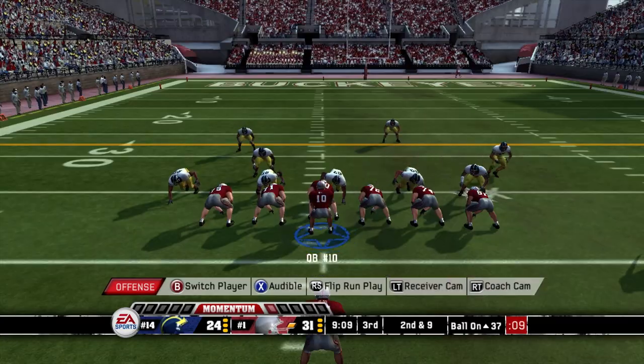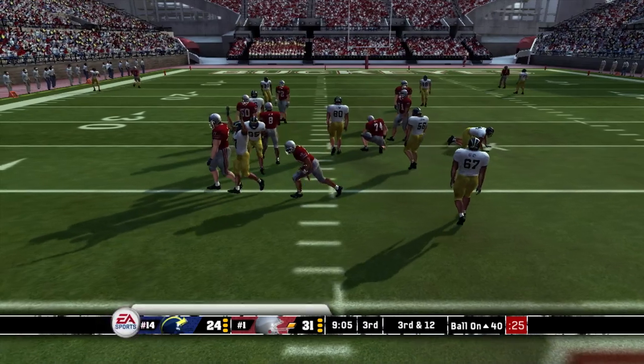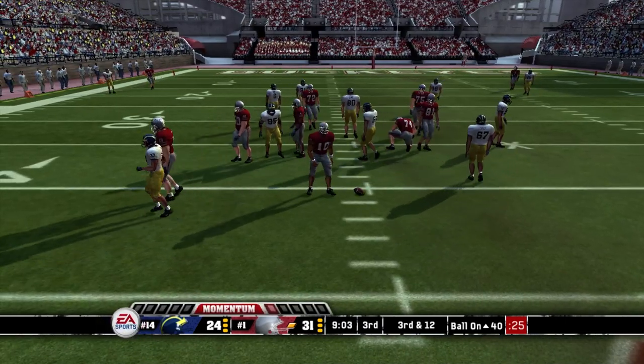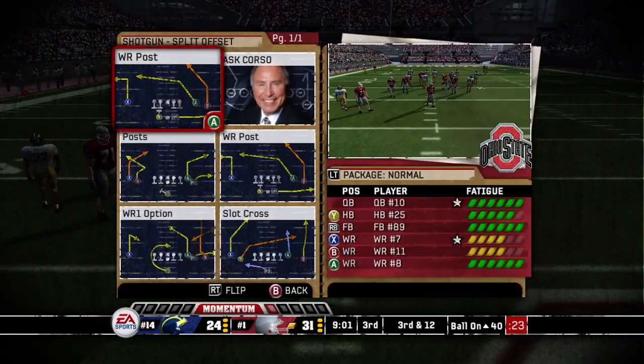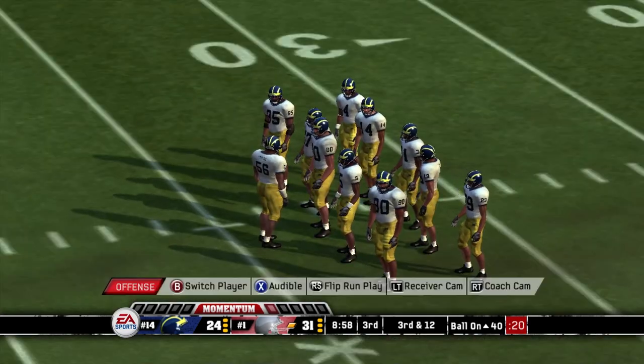Number 25, alone in the backfield. Gets past the tackle. Tackled for a loss. Loss of three. It's a big down right here. You got to throw in this situation. Third and 12 coming up on this one. Ball on the 40-yard line.